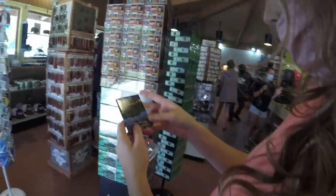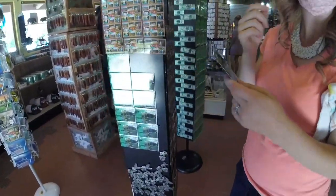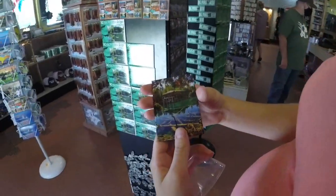We're magnet shopping because we always buy a magnet every place we go, every vacation spot.